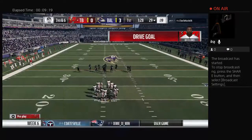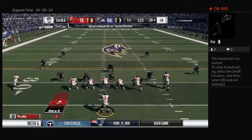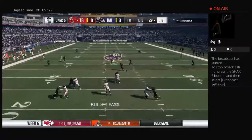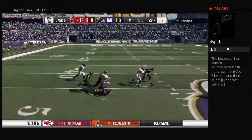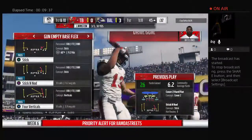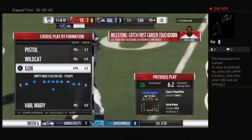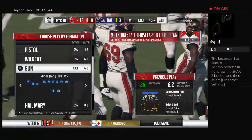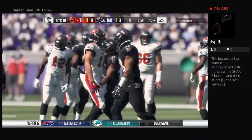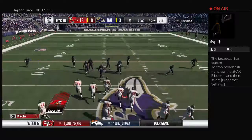And on 3rd down, a nickel formation here defensively. From the shotgun, it's Winston. He's got Evans. And he'll be taken down, but not before he gets into enemy territory. A gain of 26 on the 3rd down conversion. So after that big play, let's see if they can catch their defense maybe on their heels.